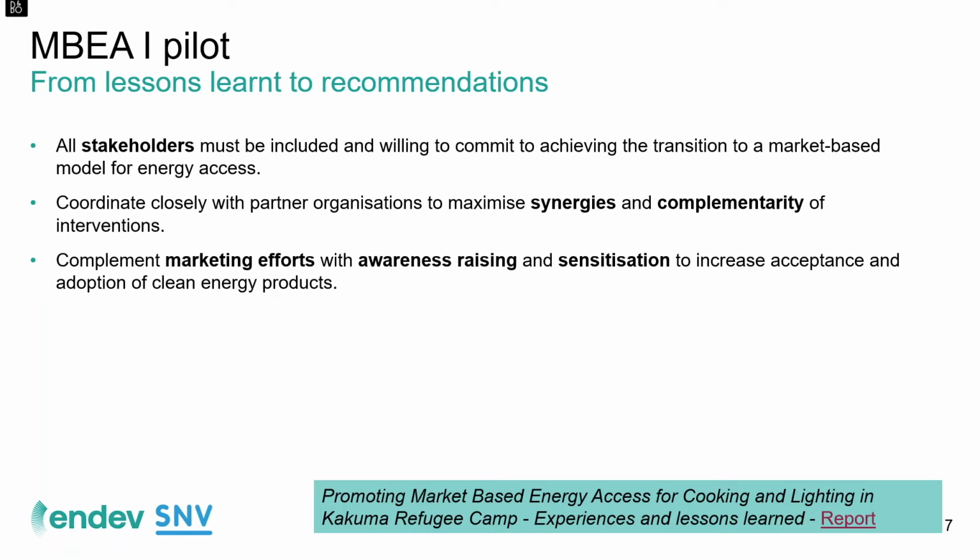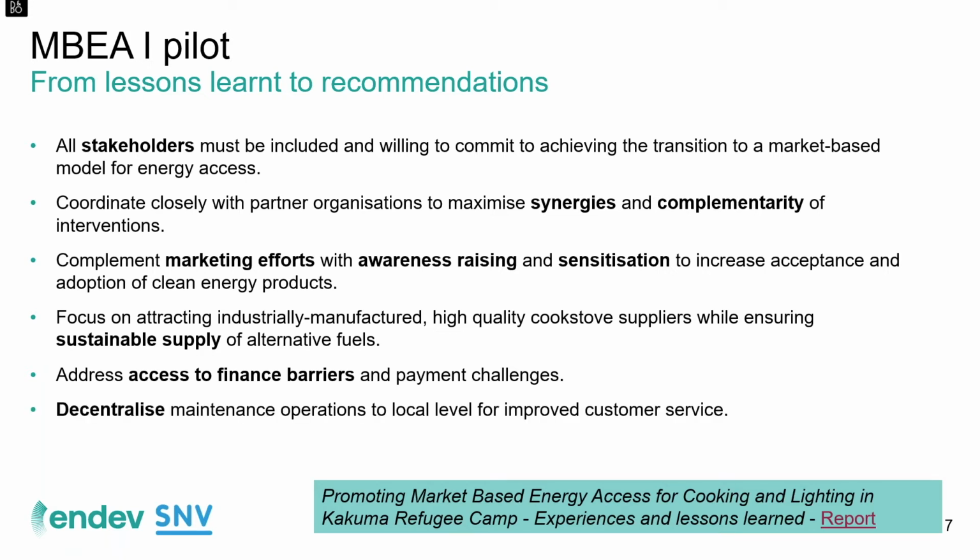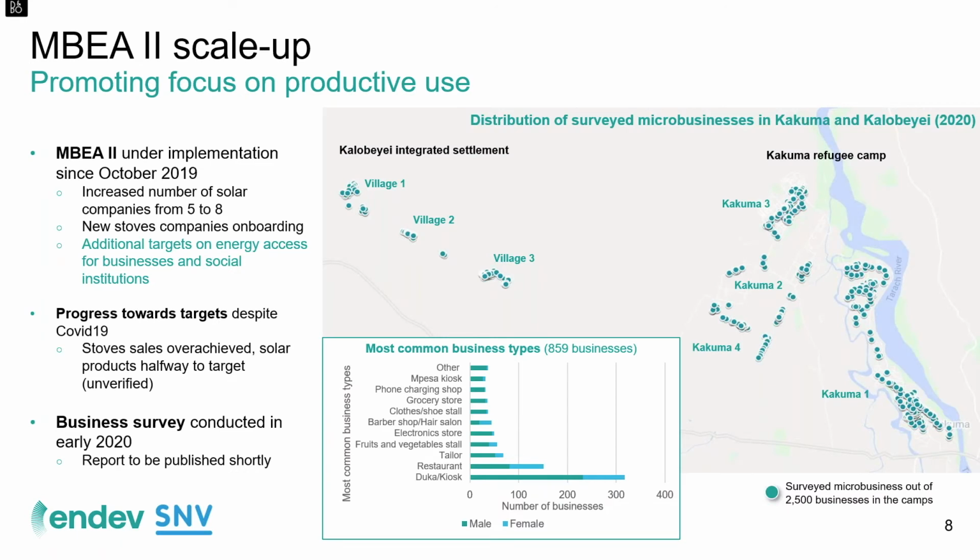What was also very important was that while the companies were doing their marketing efforts for these energy access products, we also engaged in awareness raising and sensitization to increase the acceptance of clean energy products in the camp, and also to raise awareness on the need for high quality stoves and products overall. One key challenge that we're still facing is the access to finance barrier and payment challenges. If you want to read a bit more about phase one, there is a report available. You will be receiving the slides, and the link here on this slide will lead you to that report.